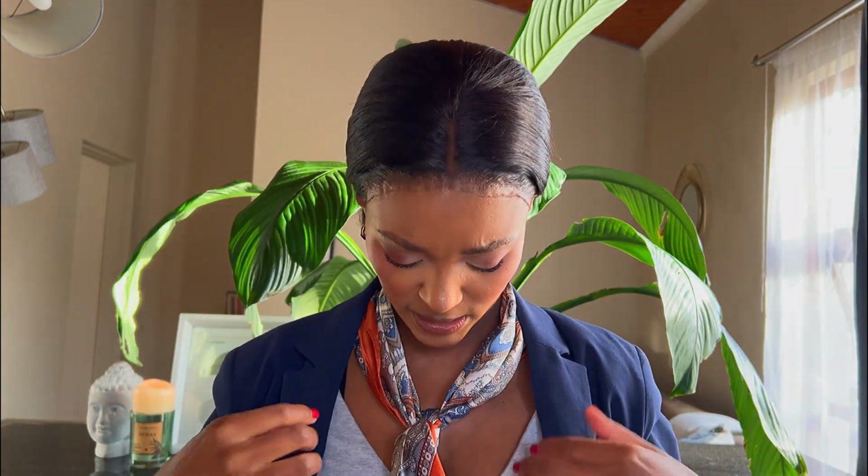Do I not look scrumptious? I do. If I do say so myself, I look scrumptious. So things like glasses, sunglasses, or sunnies, can change the whole look.